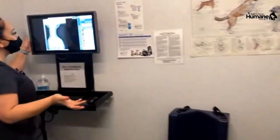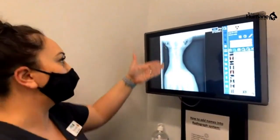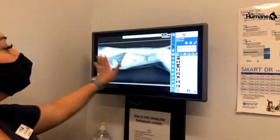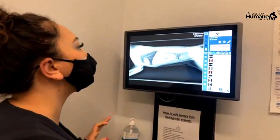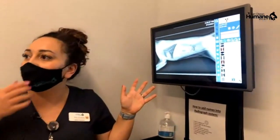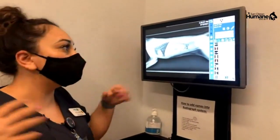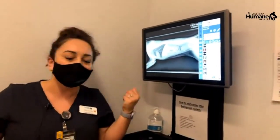After we take the x-rays, everything is digital here. We have a really awesome dental x-ray machine. This is a neck of what looks like a cat. That's a long neck. And then this is the whole body. Everything in here is super high tech, and we're so lucky to have this amazing x-ray machine. When I went to school, I had to literally dip it into the... Oh my goodness. In a dark room. I'm not joking. That's amazing.